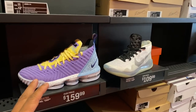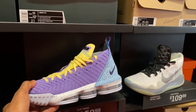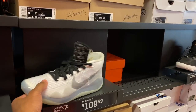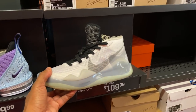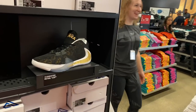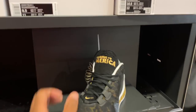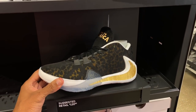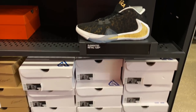Anyways, LeBron's right next to him. I don't even know what these joints are called, but these are the LeBron 16s. KDs, which I hooped in today. Very, very good basketball shoe, man. I love my pair. Oh, finally, the Greek Freaks is an outlet, the Coming to America joints. Yup, Coming to America joints, man. They're going for 120 though, retail, gang. Full size runs on that.